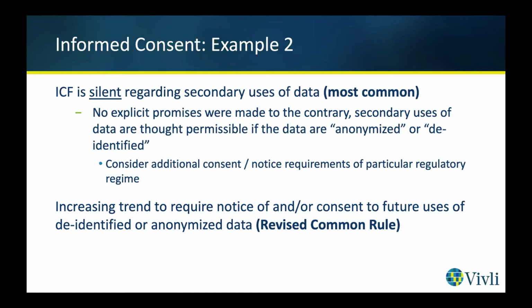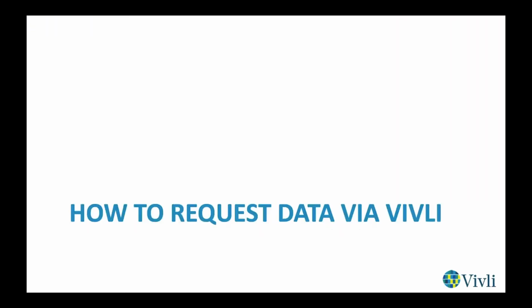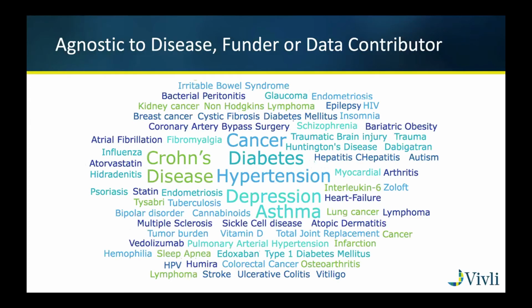So that's about how to contribute data to Vivli. I'm going to move on now to how to request data via Vivli. Vivli is agnostic to disease, to funder or data contributor. We accept trials from all over the world. This word cloud shows you the diseases that are common in the 5,800 trials that we have. It demonstrates the diversity and breadth of the community that we serve.